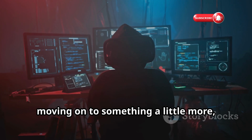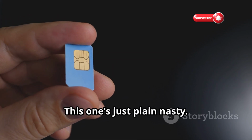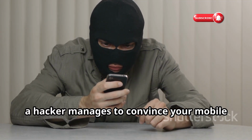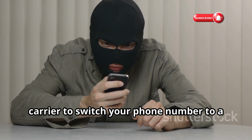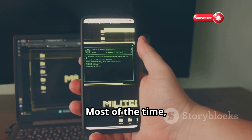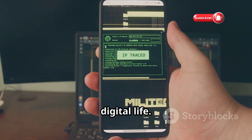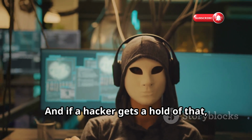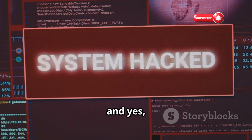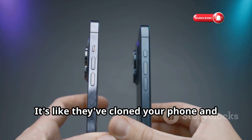All right, moving on to something a little more, shall we say, invasive. SIM swapping. This one's just plain nasty. Basically, with SIM swapping, a hacker manages to convince your mobile carrier to switch your phone number to a SIM card that they control. Think about it. Most of the time, your phone number is linked to your bank accounts, your social media, pretty much everything important in your digital life. And if a hacker gets a hold of that, well, it's game over. They can intercept your calls, your text messages, and yes, even your 2FA codes that are sent via SMS. It's like they've cloned your phone and everything on it.